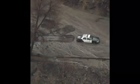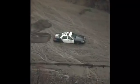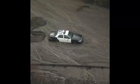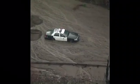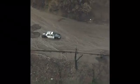But this one particular stretch, you can see just a massive amount of mud coming down the Verdugos here onto the Tuna Canyon Road. This is no doubt a byproduct of some of the fires that we had here. Early in September, of course, we had the Tuna Canyon fire, which swept through much of the 210 corridor here.